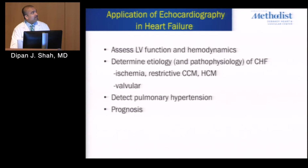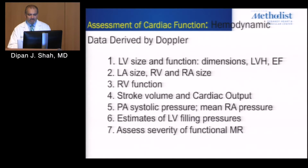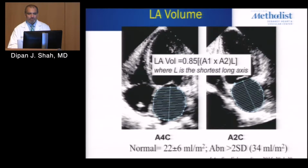And then beyond assessing LV function, echo can also help you with hemodynamics, determining the etiology of heart failure, such as valvular, ischemic, restrictive. It can also help you with pulmonary hypertension, and then with assessment of prognosis. So these are all the different pieces of data that you can get from an echo in a patient presenting with heart failure, which is size, ejection fraction, RV function, stroke volume, cardiac output, pulmonary artery pressures, estimates of filling pressure, and then assessing severity of valvular regurgitation.